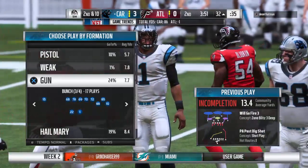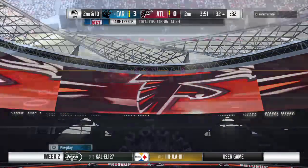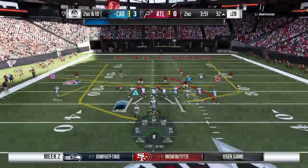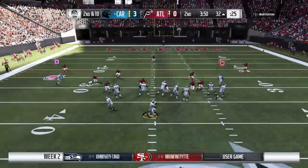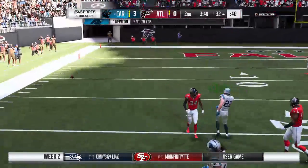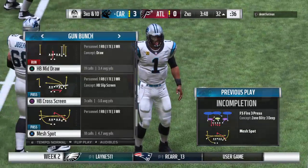Throwing to start the drive, but that one incomplete. Had an open man that time, but ended up putting a little too much heat on it, don't you think, partner? Absolutely. Just needed a touch more air under it. Instead, he fired an absolute bullet. On 2nd and 10, Newton. And he whips that one incomplete there. He was trying to get that one into the hands of Christian McCaffrey.